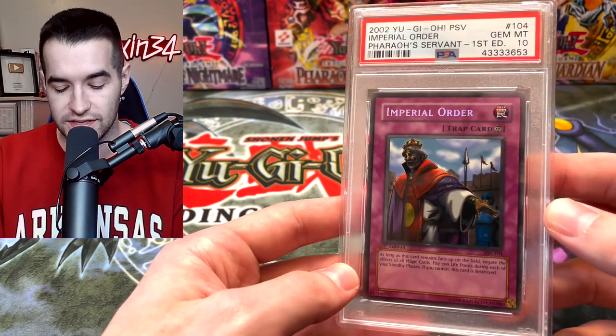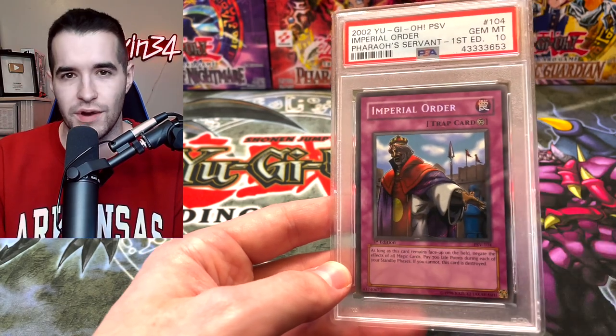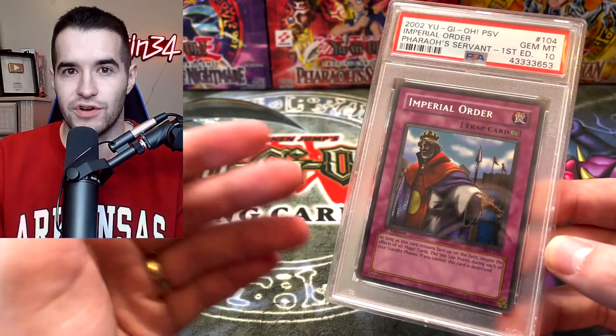So let me know in the comments, if you guys collect PSA cards, what do you think about scratches on the case? Even if you don't collect PSA cards, what would you think? Would you not like it? Would you not mind? Because you could just replace it or whatever. Even though I have heard horror stories of BGS, where you try to recase it and then they try to knock your grade back down.